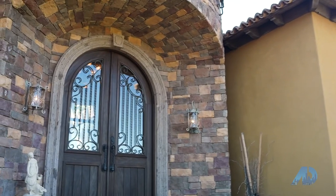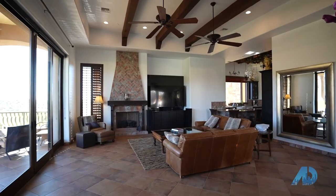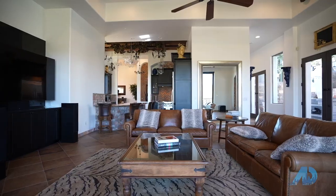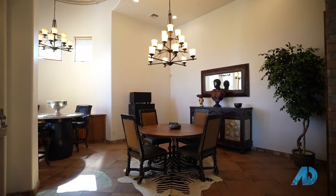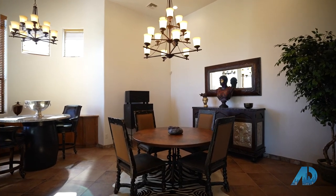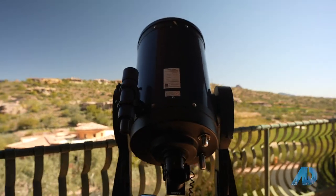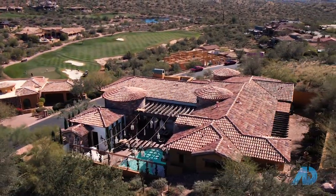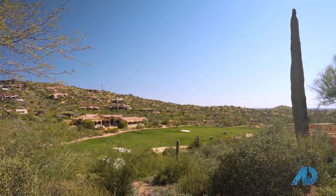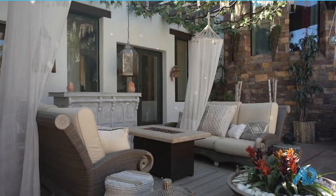Welcome home to 9446 North Desert Wash Trail in Fountain Hills, Arizona. This gorgeous single-family home is 4 bedrooms, 5 bathrooms, just a little under 5,400 square feet. We are in the amazing community of FireRock Country Club. This community has about 575 homes. It has a wonderful clubhouse, and there's an 18-hole golf course, which boasts magnificent desert landscaping views.